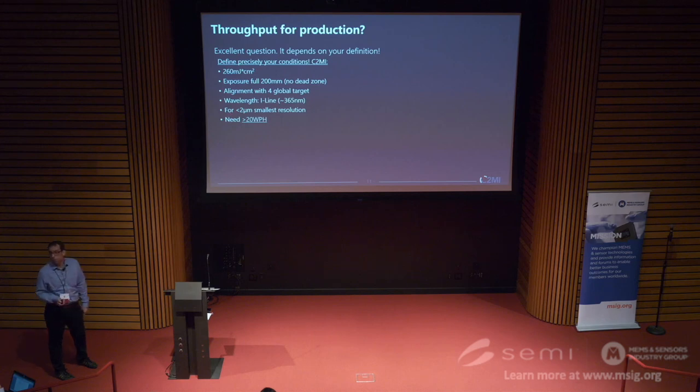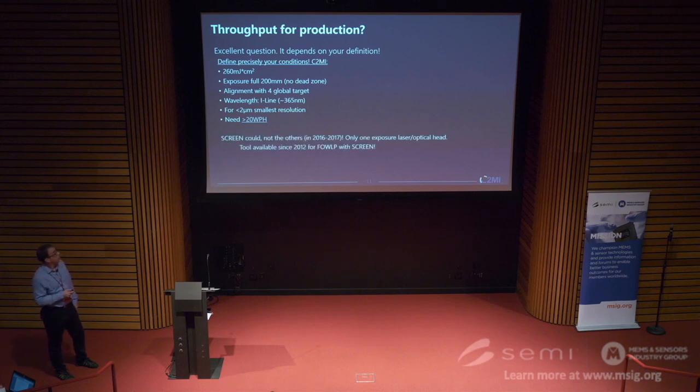Resolution, smallest resolution, 2 micron. It depends if you have a 10X or 5X, so the magnification has a lot to do with it, because of course you're going to get smaller resolution but lower throughput. So it depends on your needs there. For us, we wanted more than 20 wafers per hour. At the time, Screen was the only one that could achieve that, in 2016-17, and they achieved that with only one exposure head.